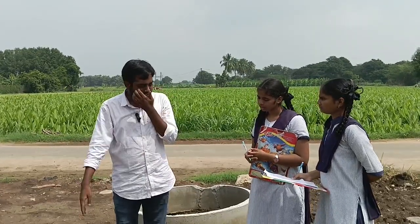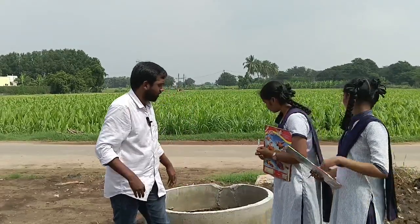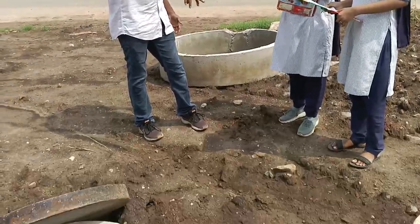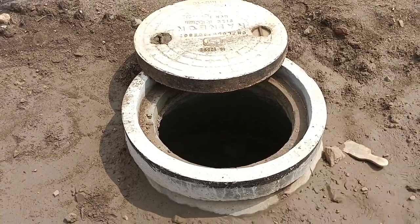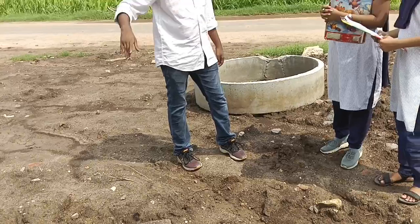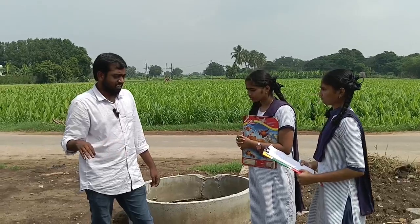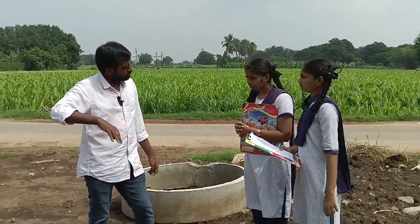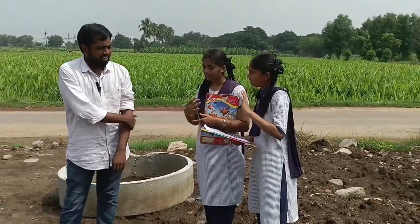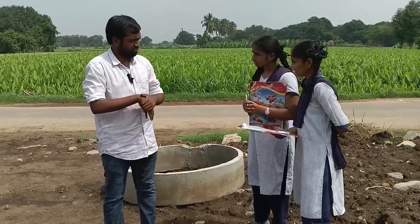It costs around 3.5 lakhs. Most of the cost goes to the outer part, where we have to make a big hole, 8 feet deep, and keep these rings inside so that the water can be stored. And there is a motor there. Most of the cost goes to these, and it cost us around 3.5 lakhs. How many liters of water per day can it handle? Here it can handle around 10,000 to 15,000 liters per day.